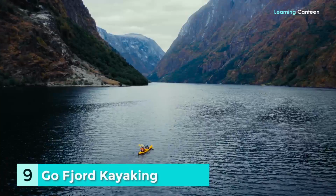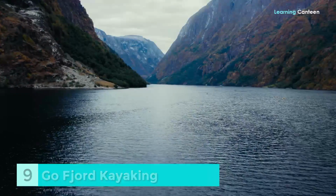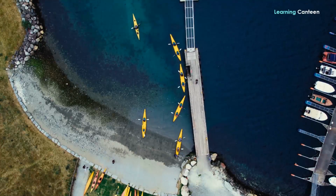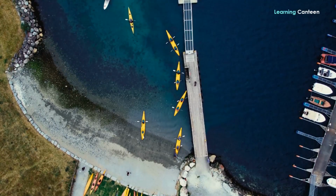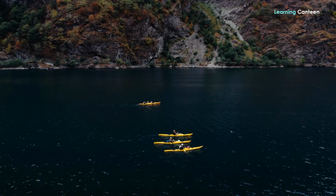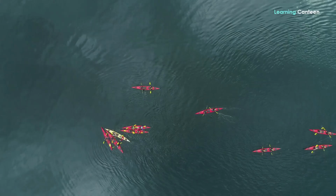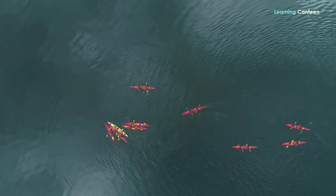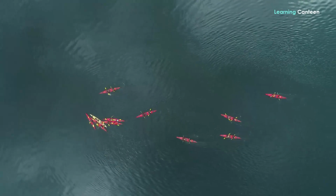9. Go fjord kayaking. Kayaking is one of the popular activities in Lofoten. What a fantastic way to experience its coastline. Some guest houses even have kayaks for the guests' use. You can join a kayaking guided tour from places such as Værøy, Kvalvika and Eggum. On such tours, you will kayak along stunning rivers and coastlines for about 2 to 7 hours as the tour guide tells you stories about the history and culture of the area. You do not need any kayaking experience.